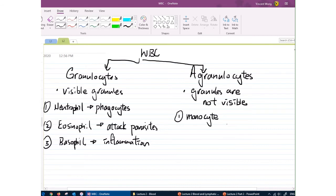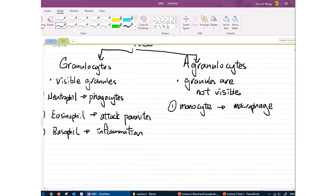almost like an inactive type of white cells that are just going to be moving around in the body, and they're going to be surveying the environment. And if they find something that is not supposed to be there, then they will transform into macrophage. Right? And the macrophage will then be able to eat them up. So both macrophage and neutrophils are examples of phagocytes. They can eat things up.